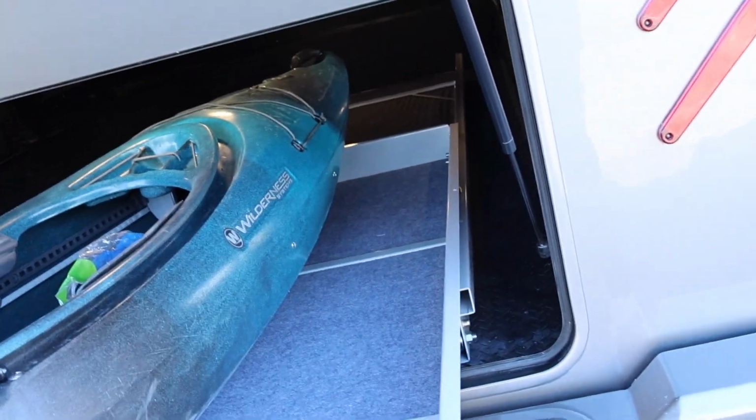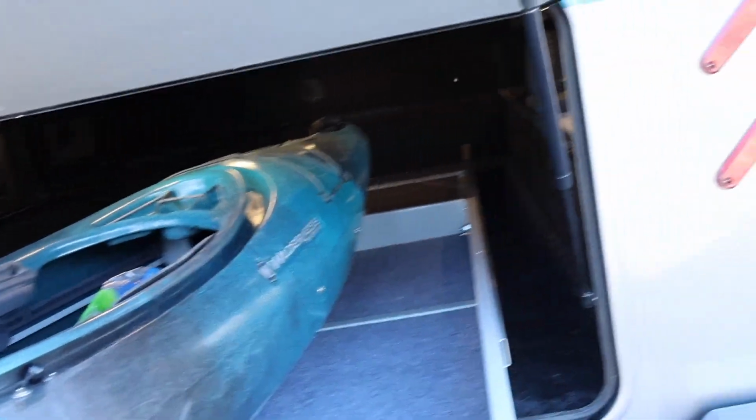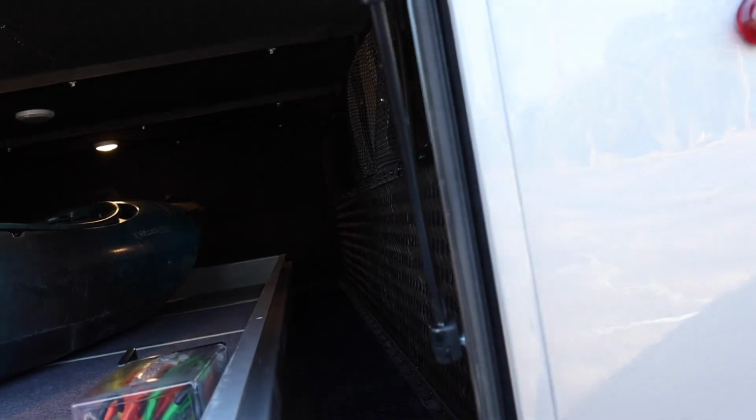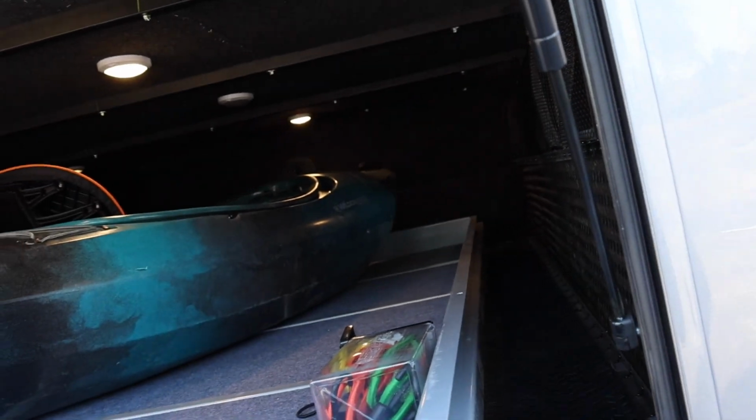And they have this small canoe here, or is this a canoe? I guess it's a canoe. We'll call it a canoe today. And this just slides all the way in. Look at that. That's huge. It might be the biggest one in the business right now.